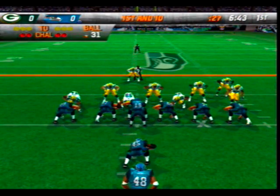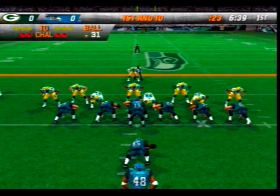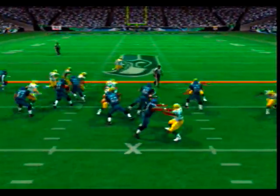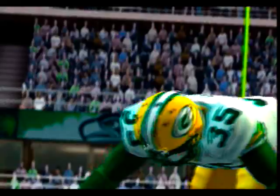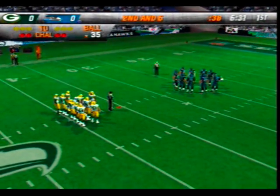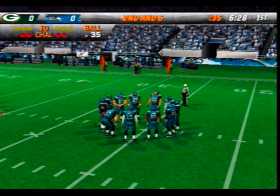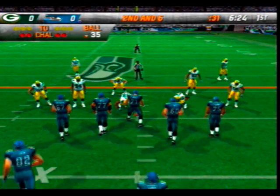Avery is the deep back, with the motion man. Number 35 is there on the stop at the 35. They don't deviate at all from the last play call as they keep it on the ground. Ball on their own 35. Ball on the 35-yard line.